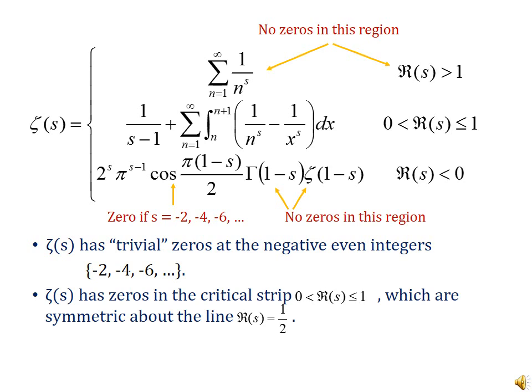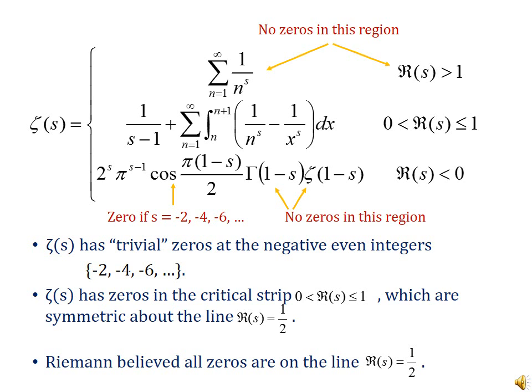That leaves the middle strip. Finding the zeros in this section is not quite so obvious, and there is no explicit formula to do it. Riemann calculated the first few zeros by hand and found that they all lie on the line of symmetry a equals 1/2. He believed that all of the zeros lay on this line, but he couldn't prove it. That statement has become the Riemann hypothesis.